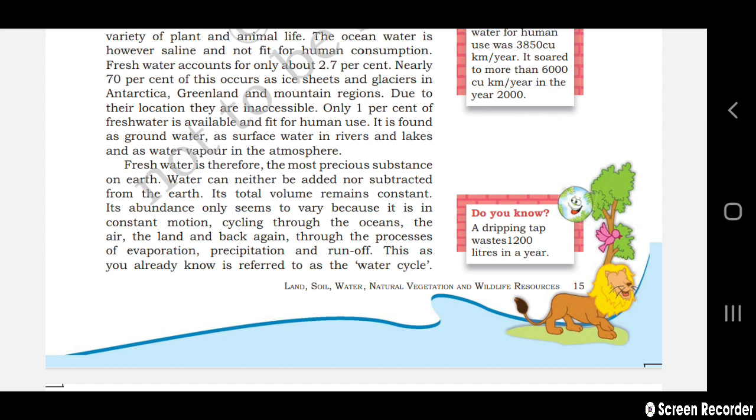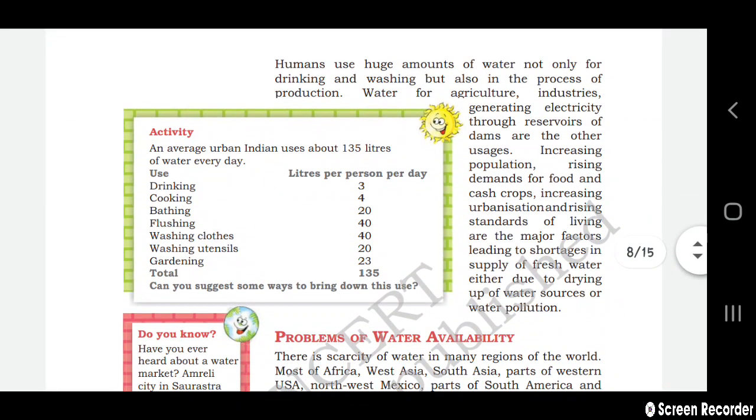So this cycling we call the water cycle. Humans use a huge amount of water. We use it not only for drinking and washing, but also in the production of some materials, for the agriculture industry, and for generating electricity through dams. There are other usages of water we do as well.